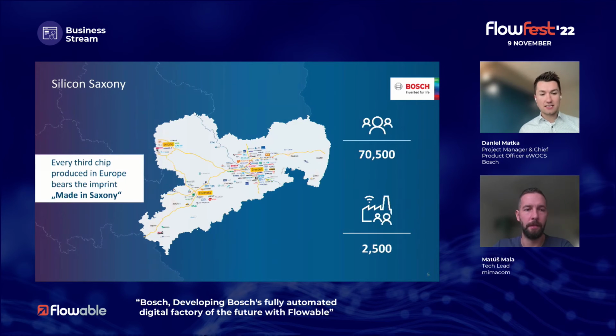Silicon Saxony is a big network of manufacturing, of researching, and also helping companies in this cluster, with nearly 70,000 or a little bit more than 70,000 employees. And for example, the eWOCS project is the first of its kind in this network, in the Silicon Saxony network. So it has, or it should have, a big future there.